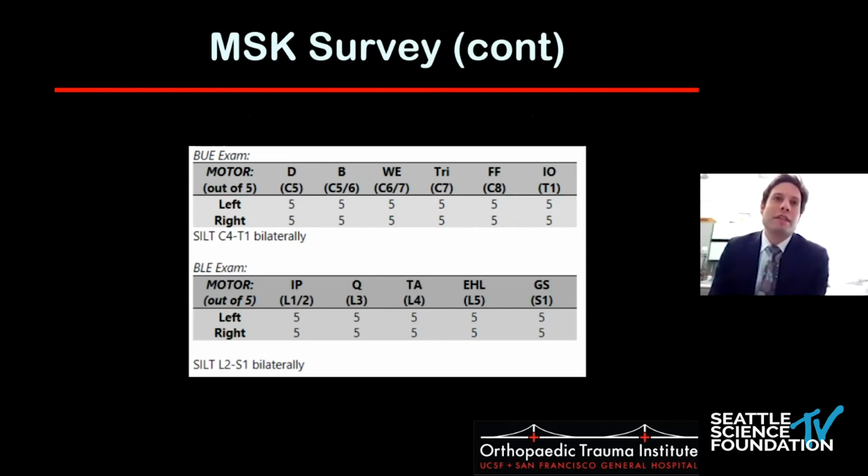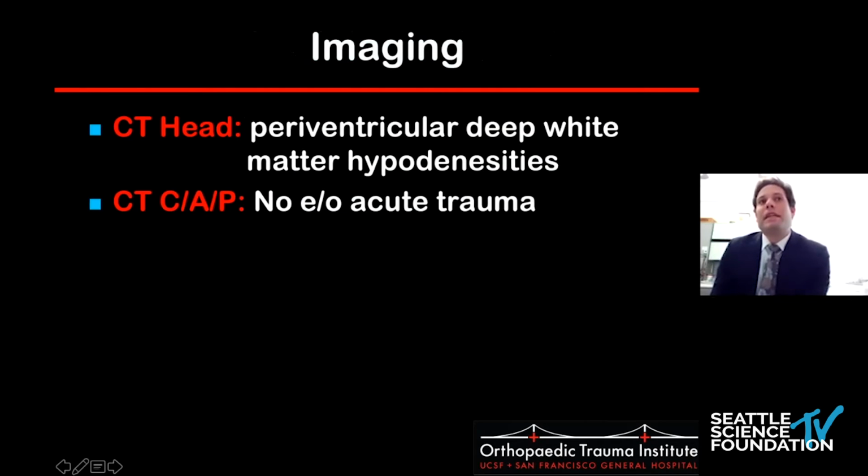She came in motor and sensory intact, full strength in the bilateral uppers and bilateral lowers, no sensory deficits through her upper extremities, her flank and torso, as well as her lower extremity exam. And then for the trauma workup, she got CTs of her head, chest, abdomen, pelvis, which didn't have any evidence of acute trauma.